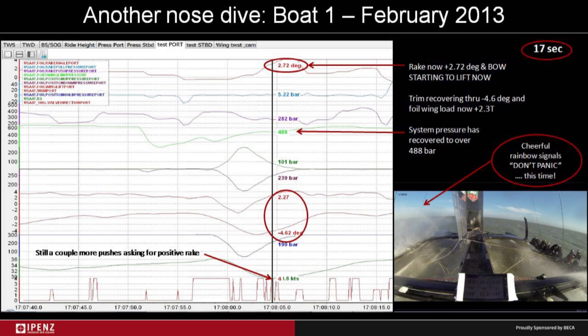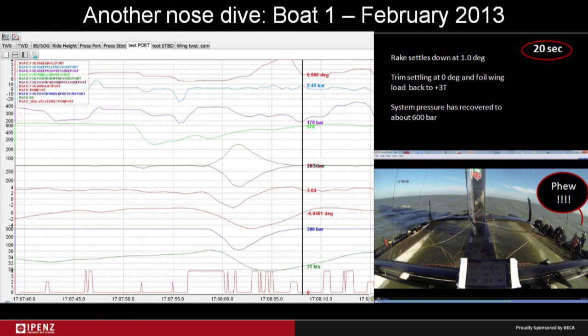Up the top though, there's some good news, because the top trace is showing that in fact the board system started to respond to Jimmy's commands down the bottom here. So the thing raked forward, nothing, then just started to rake back, and then finally came back quite rapidly. And you can see Jimmy's getting quite assertive now. Bang, bang, bang, bang, bang, bang, bang. And fortunately, the boat responded and pulled up. So by 20 seconds from the start, things are all back to normal.